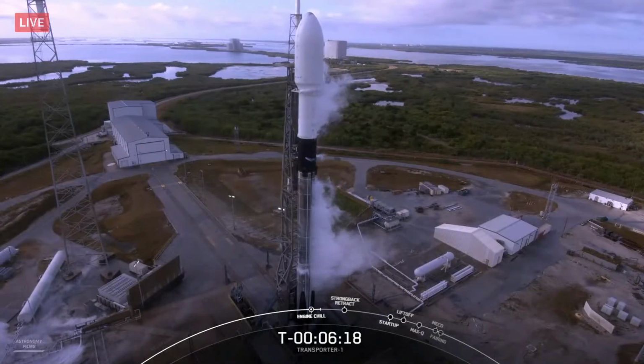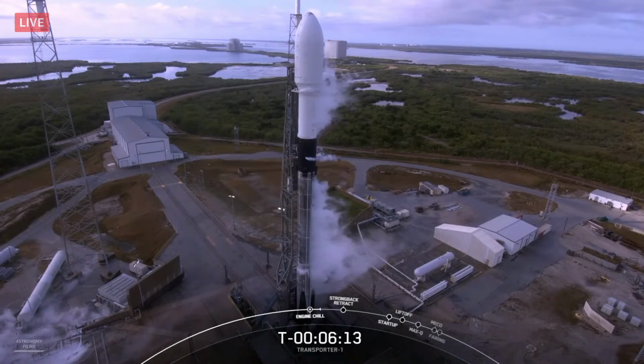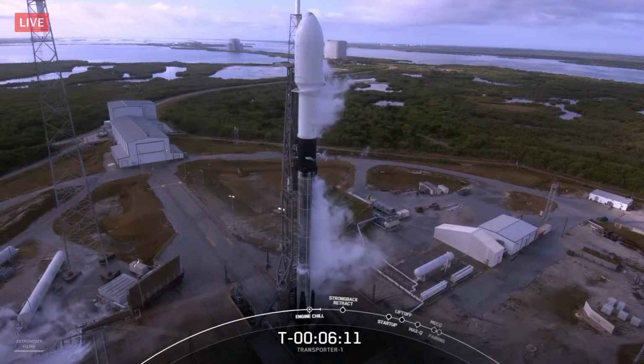About a minute before liftoff, you'll hear the announcement that Falcon 9 is in startup, which means that the rocket's own internal flight computers are now autonomously controlling the launch countdown.